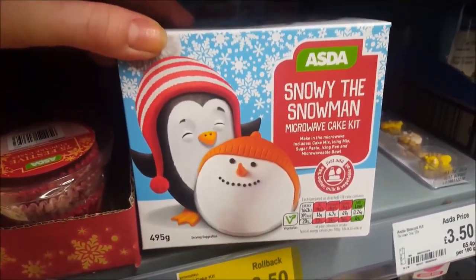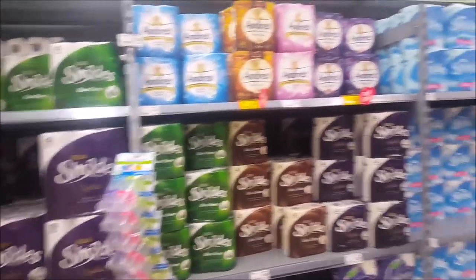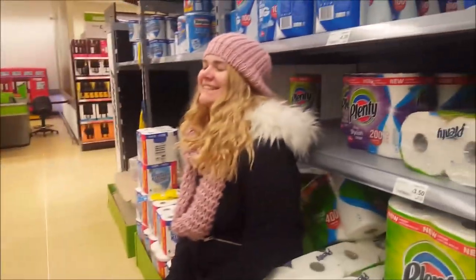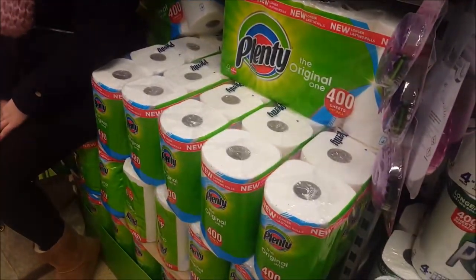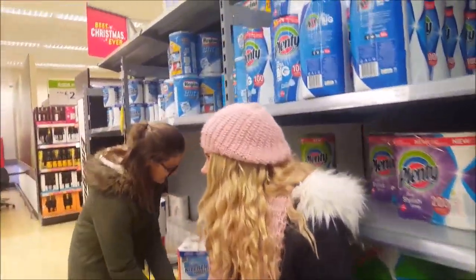That's just £3.50. Okay, we're just down the loo roll section, and Chloe wanted some Christmas toilet roll, but there isn't any, and I think she might give up sitting on the plenty. There's plenty of room on it. Plenty of room on the plenty.